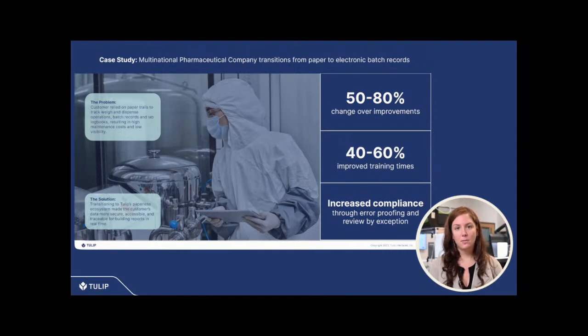This transition empowered them to secure, access, and trace their data effortlessly, all while generating real-time reports. As a result, they experienced a remarkable 50 to 80% improvement in changeover times, optimizing their productivity and efficiency. Training times were also reduced by 40 to 60%. They were also able to ensure compliance due to error-proofing workflows and having the ability to review by exception.